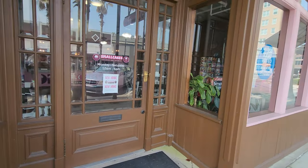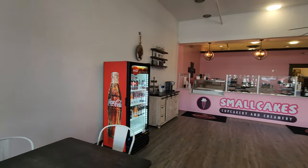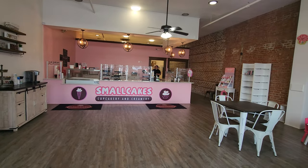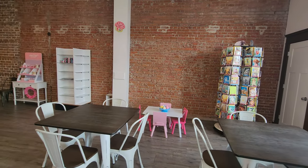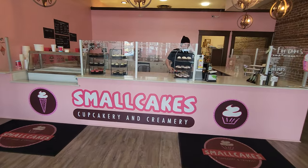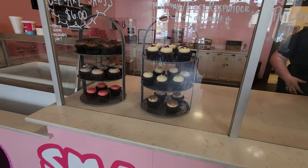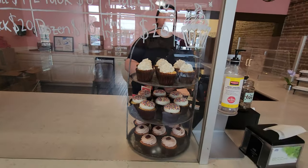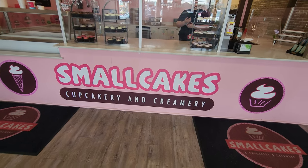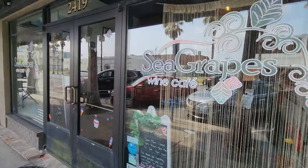First up is Small Cakes, and this is a fun little bakery that makes some delicious things, and I will tell you, it smells absolutely delightful in here. Be sure to check it out. This is a fun little spot to get a great treat. Right next door, there's a wine cafe and a pizzeria.